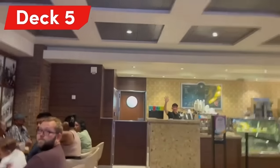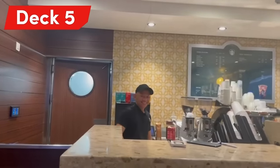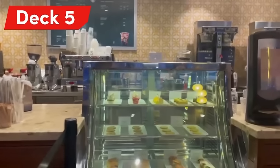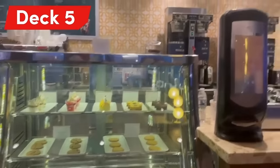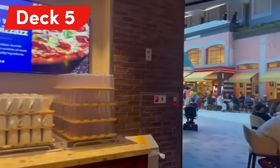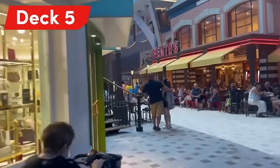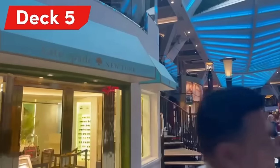That's Oliver. The coffee that he sells is part of Starbucks, but not named Starbucks, and it is not part of your cruise fare. So you can come in and get in the snack line, or you can get in the coffee line. The snacks are free, the coffee is paid, or if you have the package, or you can use your vouchers. Kate Spade store there on the left.